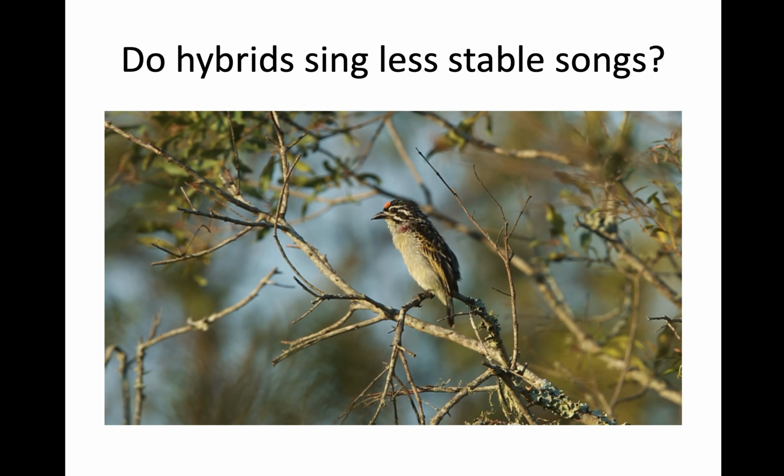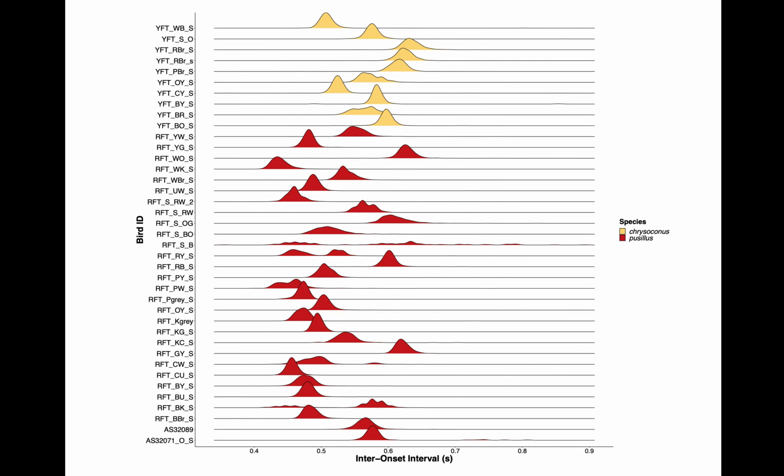is that song as stable as a parental form? Well, we can look at the distribution of the inter-onset interval of a number of individuals that we've ringed and subsequently recorded singing. So that was one of them. And if we look here at the distribution of its inter-onset intervals, we can see it's quite variable. And there are some other individuals that are quite variable and others that are quite stable.